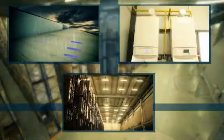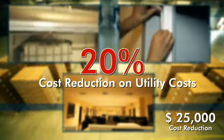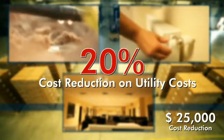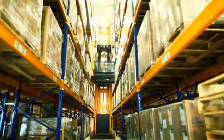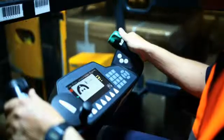Aside from the positive environmental impact, after all these improvements, a $25,000 per annum cost reduction has also been achieved. This is not a bad number for a very small site, and if proportionally compared with larger Flextronics sites across the globe, the cost saving would seem enormous.